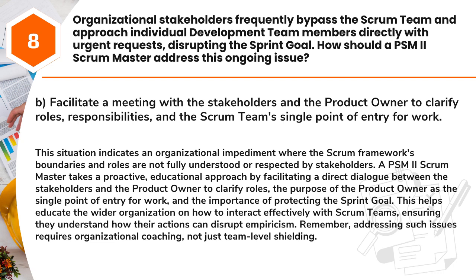and the importance of protecting the sprint goal. This helps educate the wider organization on how to interact effectively with Scrum teams, ensuring they understand how their actions can disrupt empiricism. Remember, addressing such issues requires organizational coaching, not just team-level shielding.